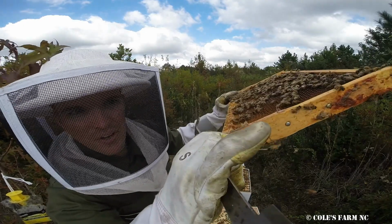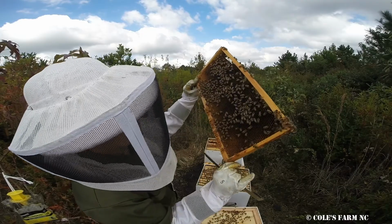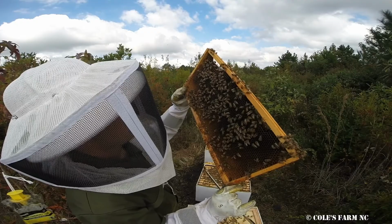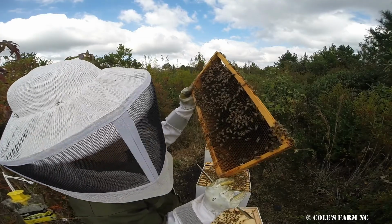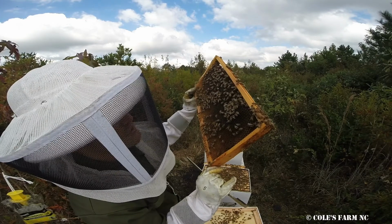This isn't gonna end well for the bee on my pinky. There he goes. Quite a few drones, actually a lot of drones. Well, more than usual, I guess, from what I'm used to seeing. In the bottom box here, this is frame 8. Bunch of drones down this way.